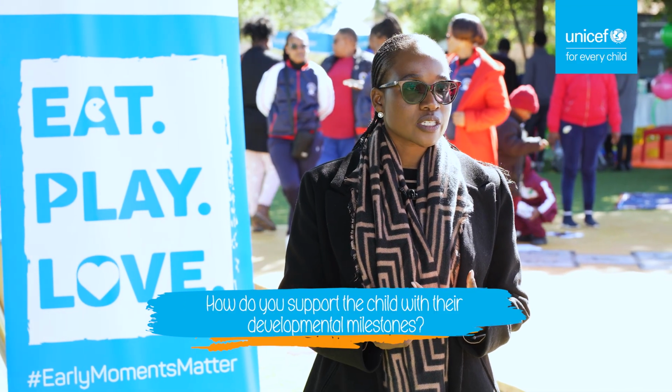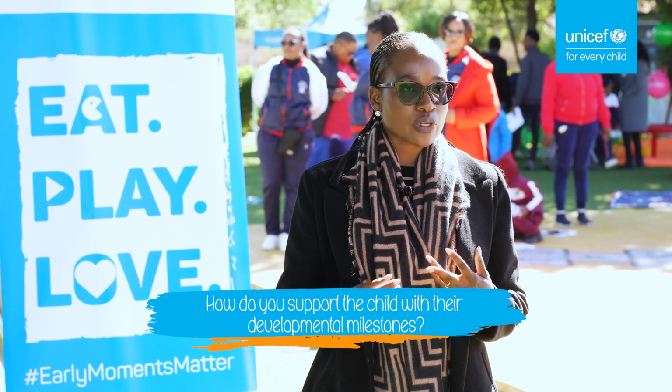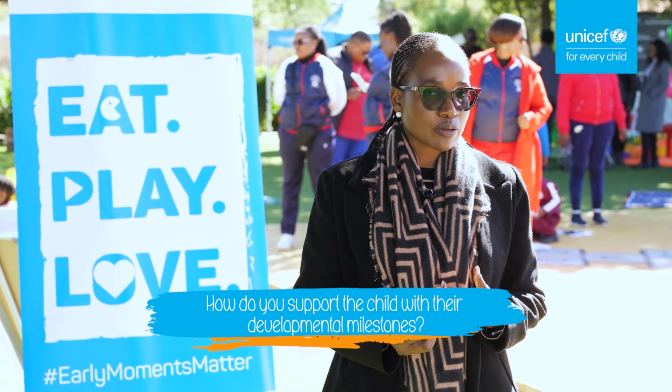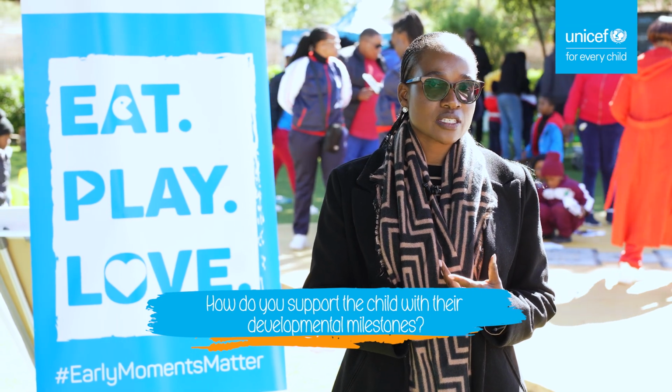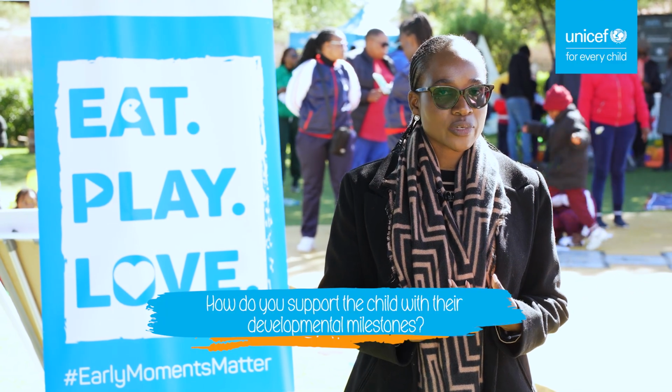The third one is language or speech development. Again, we assess, and then we have speech therapists that we refer these children to, so that they can also assess them and do activities.